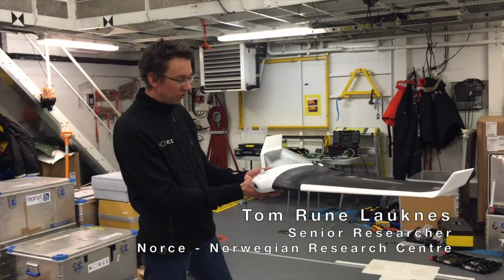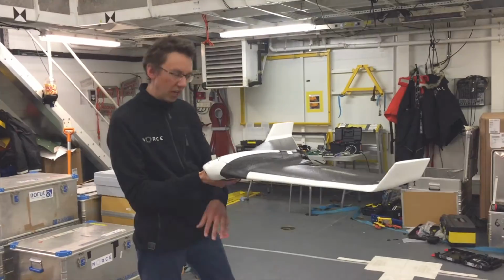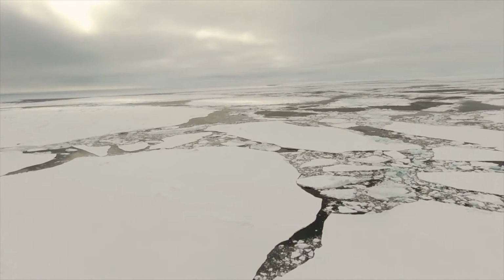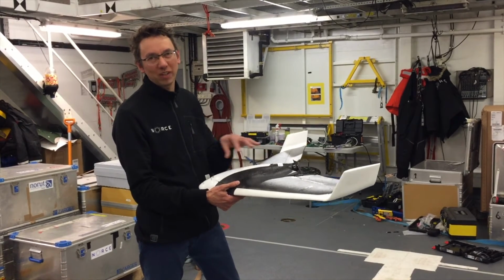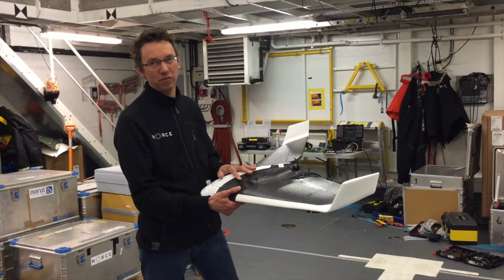So while this drone is flying, it's taking pictures of the ground or on the ice. So the drone data is used again to bridge the gap between the in-situ point measurements and the satellite measurements from space.